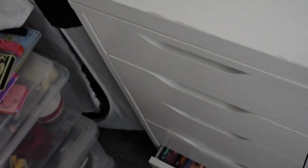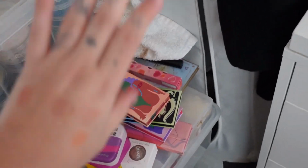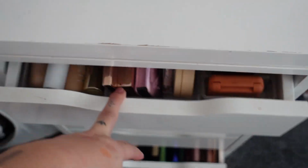Yeah, and let's just have another little overview of the drawers, shall we? That's another day. I need to get a box for it, that's another day. We do not talk about her. But this, we do talk about. Look at that! A cheeky overview.